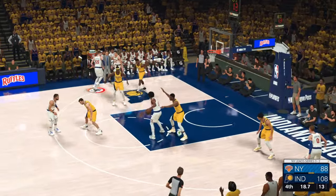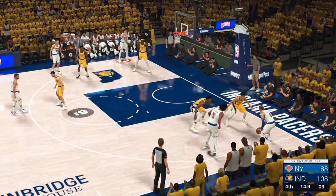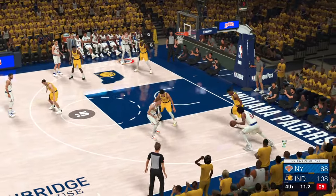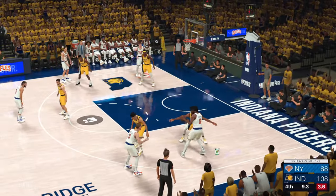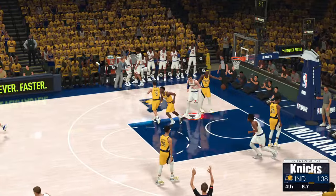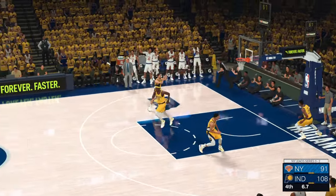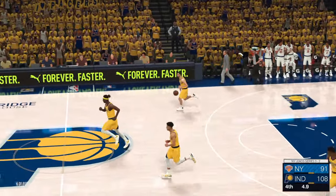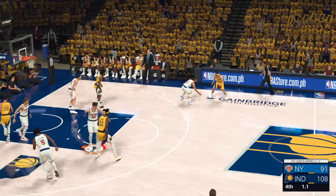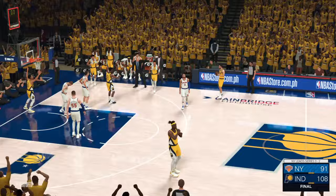Runs in the pass to Achiuwa. 5-second differential between the shot clock and the game clock. DiVincenzo kicks to Achiuwa. 5 on the clock. New York needs to get off a shot. Dante DiVincenzo, and that's good. And the 3-point shot of DiVincenzo is dangerous. Defense cannot allow him to get airspace from there. Now, here's McConnell. So no problem for Indiana as they get the win.